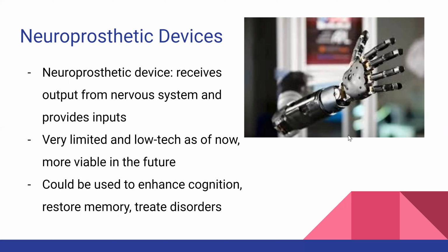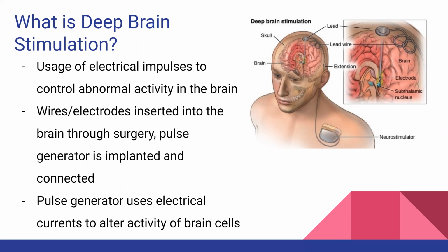Our next topic is deep brain stimulation. So, what is it? Deep brain stimulation involves the usage of electrical impulses through electrodes to control the brain's activity. Wires and electrodes are surgically implanted into the brain and connected to a pulse generator that is separately implanted in the upper chest. The pulse generator sends electric currents to the electrodes to alter the activity of brain cells.